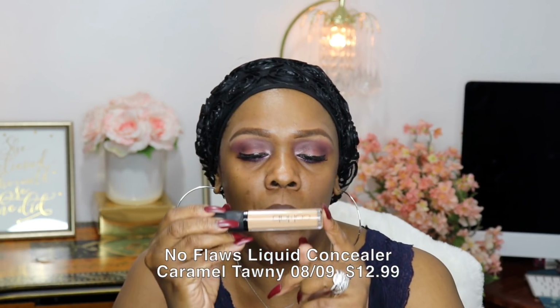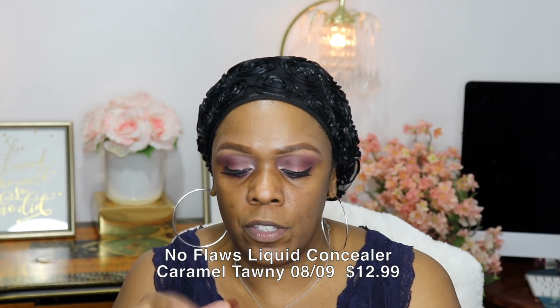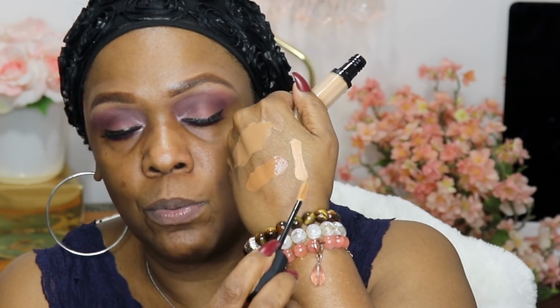The next product I got from Col-lab was their concealer. This is the No Flaws Liquid Concealer. It's a concealer and a corrector, and the color is Caramel 20, number 8/number 9. And this is my concealer highlighter, guys, for under my eyes. And this is on the light side also, but I'm going to show you how pretty that looks. So it's light, but it's not too light.